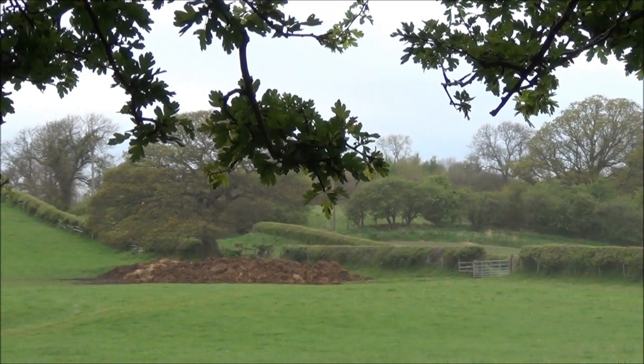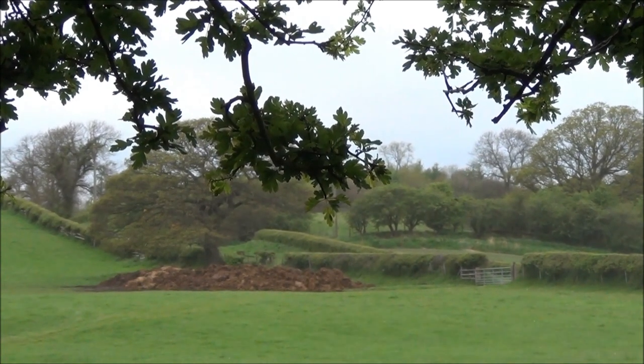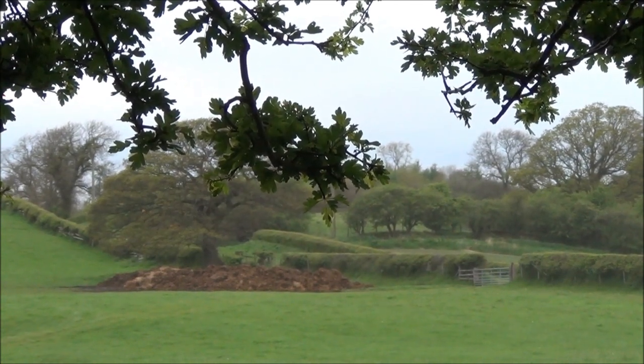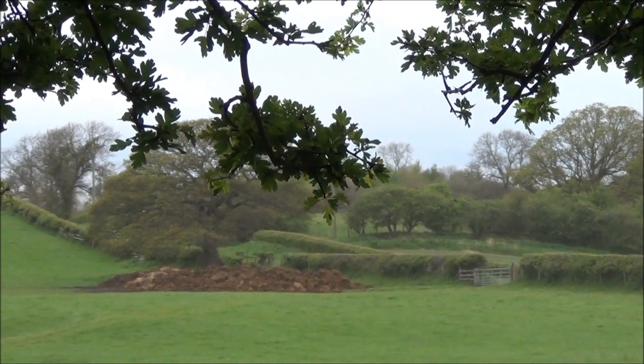Now, when I was on my way home from work this afternoon, I noticed something going on in the field which made me think that's connected wholeheartedly to metal detecting. Now, over there you can see a big pile of muck. That's cow muck and straw. That's been cleared out of a big barn very recently with tractors and trailers, carted down here, stored in a pile, and that's going to be spread on the fields.